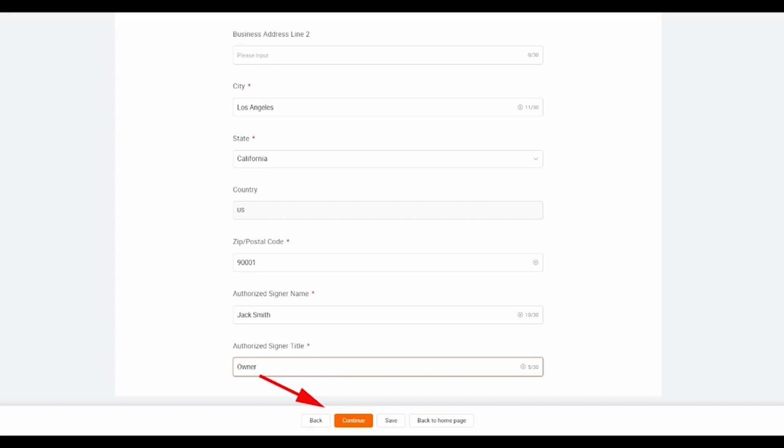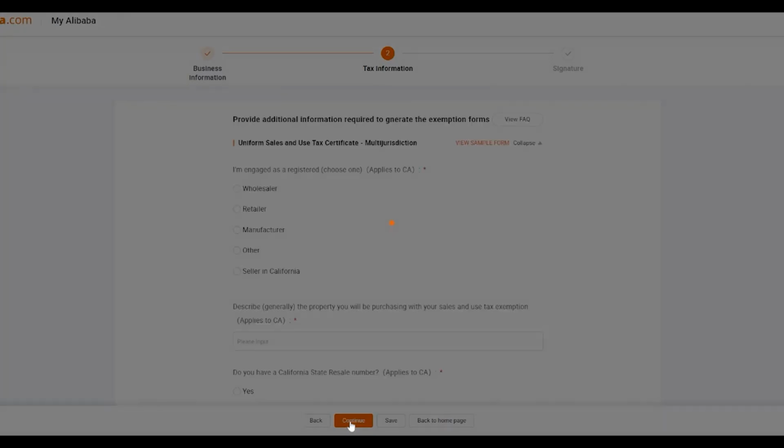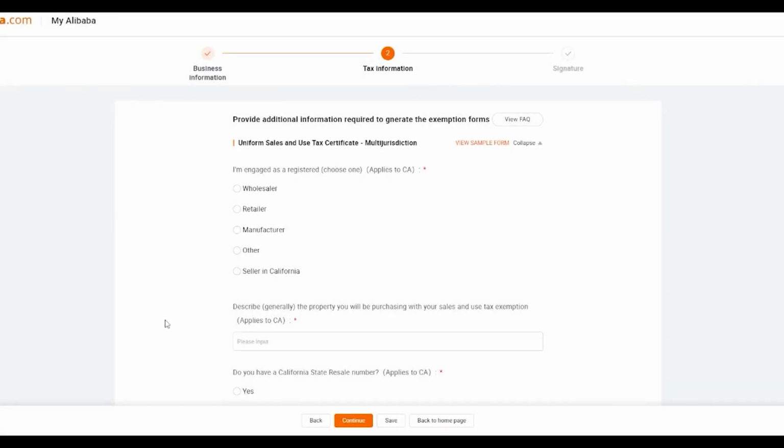Click Continue. All right, it's going to ask you for more information, but this part of the form depends on what state that you chose. The information asked here is for the people in the state of California. Your form might look a little different. I'm engaged as a registered, and then I would say retailer.